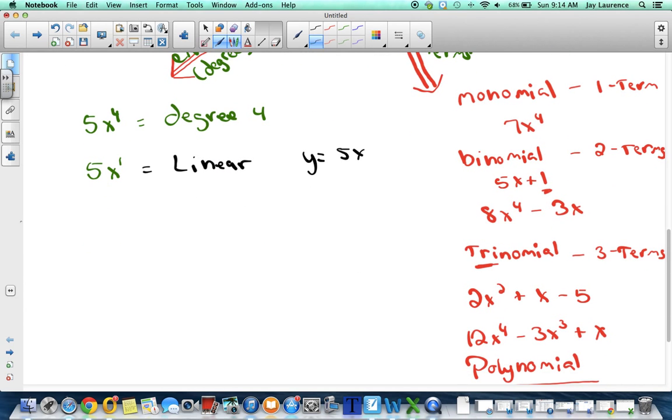It's that the first differences are increasing by the same constant amount. If we have something like this, x squared plus 2x plus 1, that's a trinomial, right? But its highest power is 2. It's a degree 2. But when it's a square like that, we call it quadratic. So when the highest power is 2, it's a quadratic.